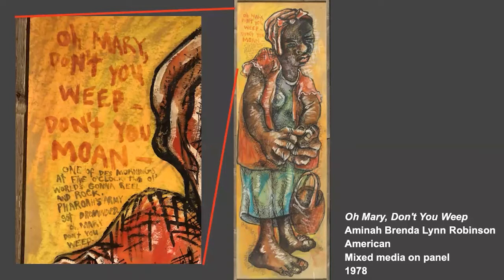So these are words, lyrics from an African-American spiritual that emerged at the time of slavery and would reemerge as it was needed throughout time. And as we know, it continues to be needed.